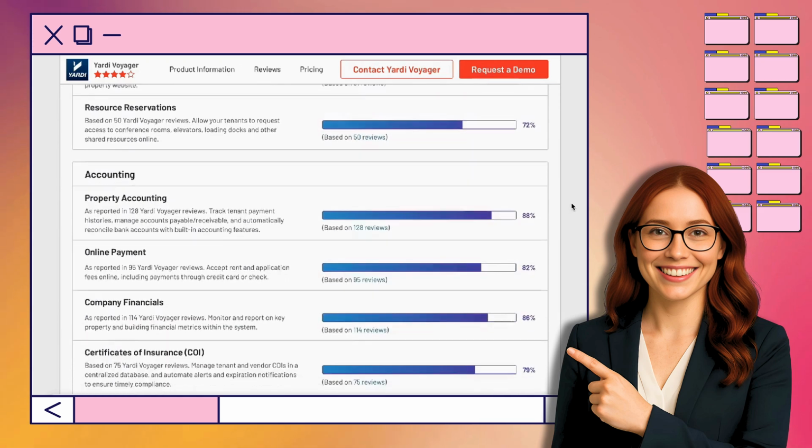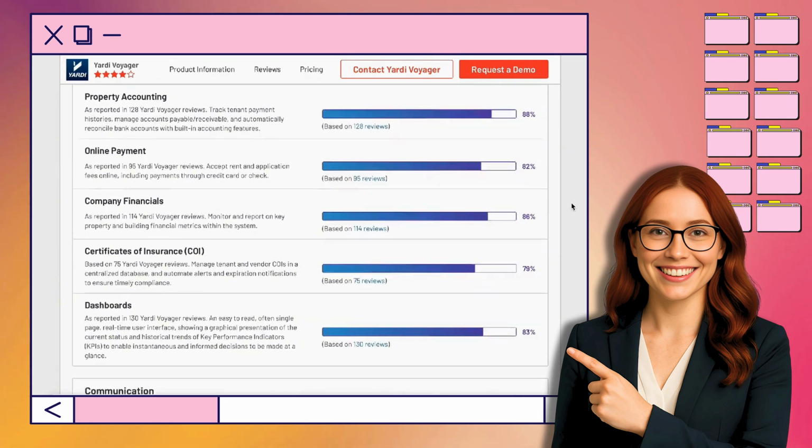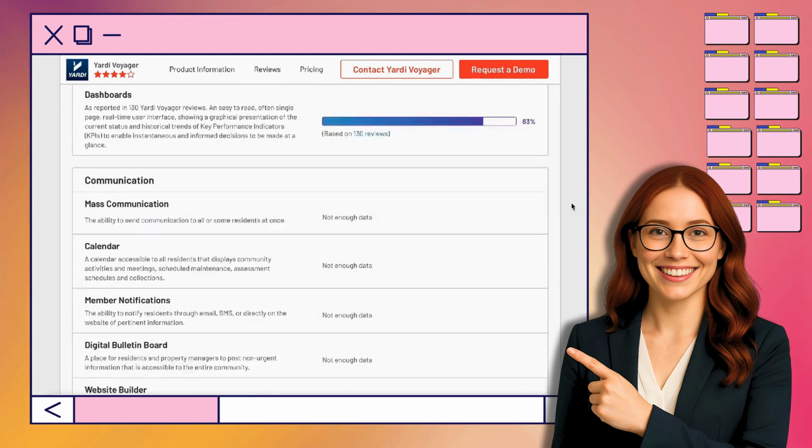Bottom line, if you need a feature-rich enterprise-level property management solution with automation, cloud accessibility, and powerful financial tools, Yardi Voyager is an excellent choice.